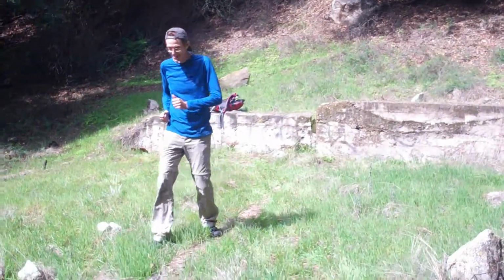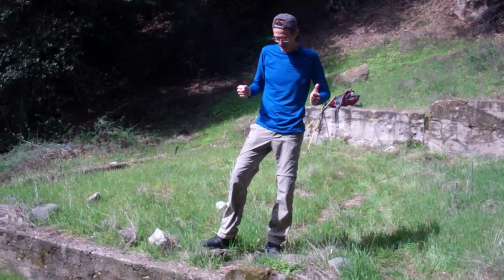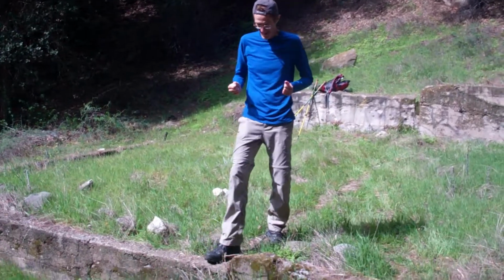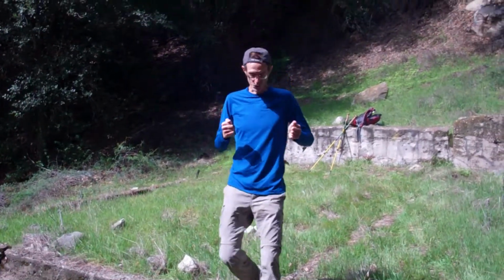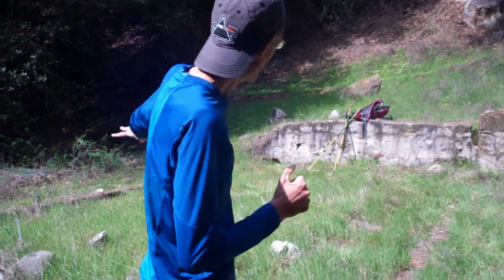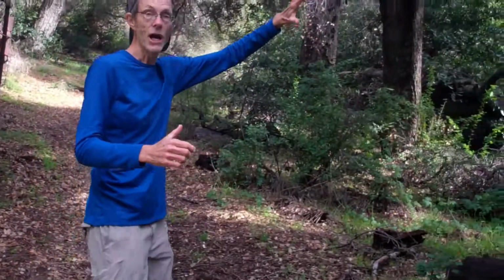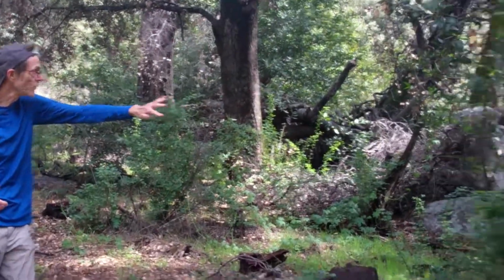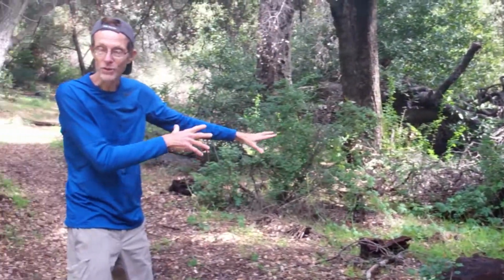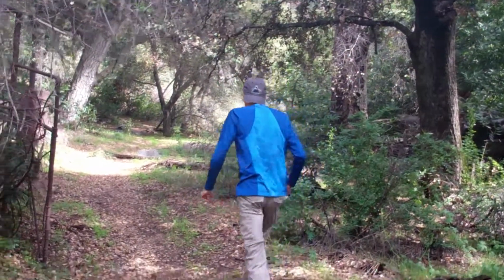Made it. This is called Deer Park, and there's actually not a lot to see. It's the site of an old resort that used to exist here many years ago. The resort long ago burned down. This is the foundations of a building that used to be here. It's oaky, nice boulders here. Knock on, poke around. I'm sure there's rattlesnakes. But come up this way.